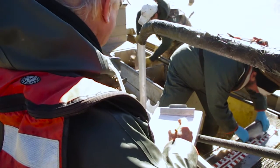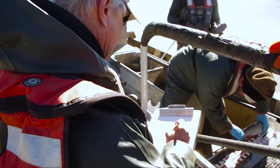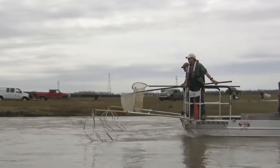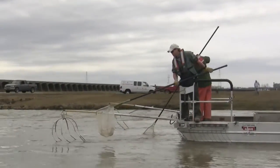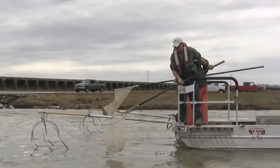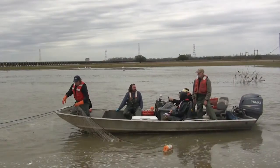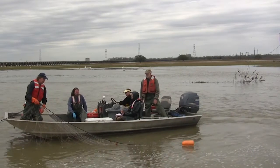Sampling over the past 3 weeks since the structure was closed failed to collect any sturgeon. We also noticed that catfish were relatively absent from the collections. So it appears then that the opening of the Bonnet Carre Spillway during the winter results in minimal entrainment risk for endangered sturgeon. However, we can never say that sturgeon will not be entrained during cold water openings.